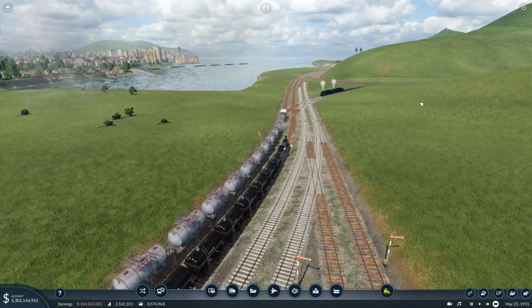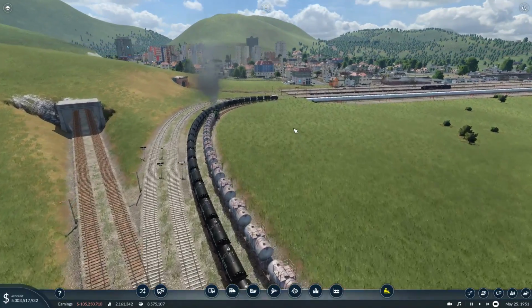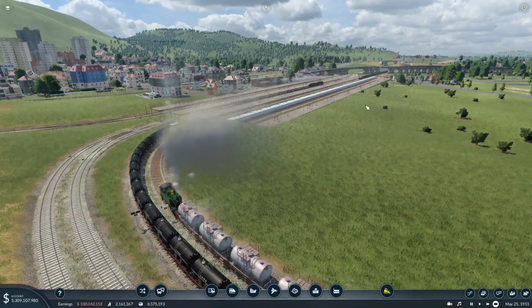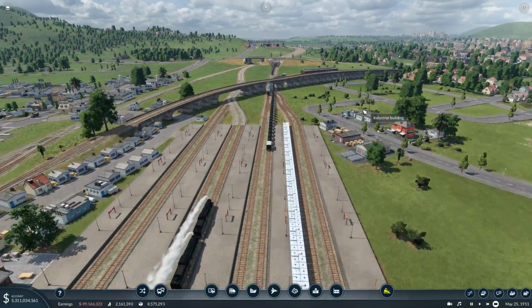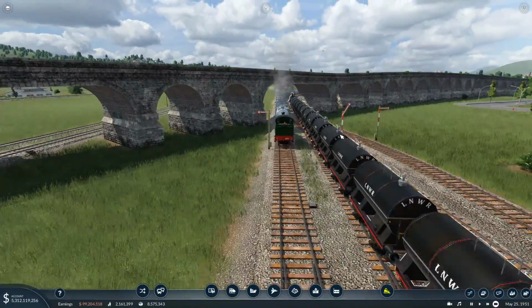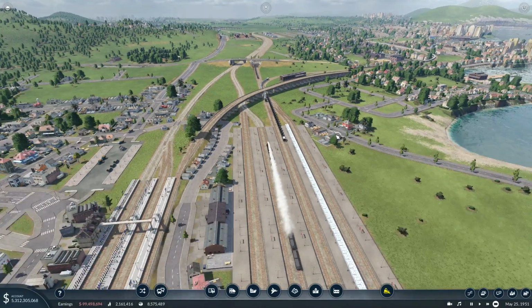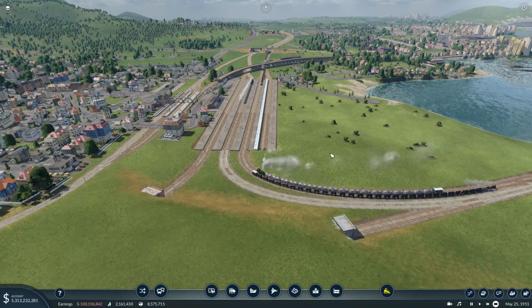So again, that was a train traffic jam of epic proportions. But it did not show up here because none of the trains were facing off sort of head to head. If they face off head to head, you get a warning. One train is trying to go down the same line as another train. Panic over. Right, this one should be able to move up to there.